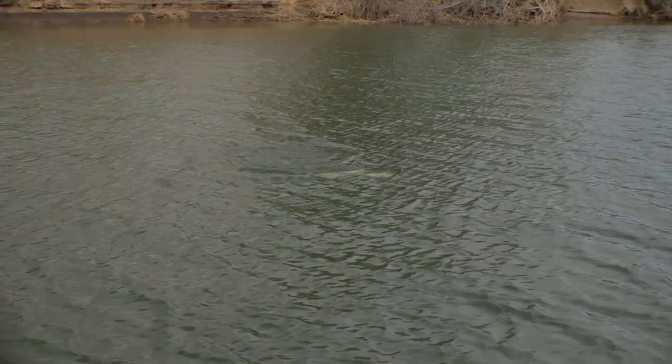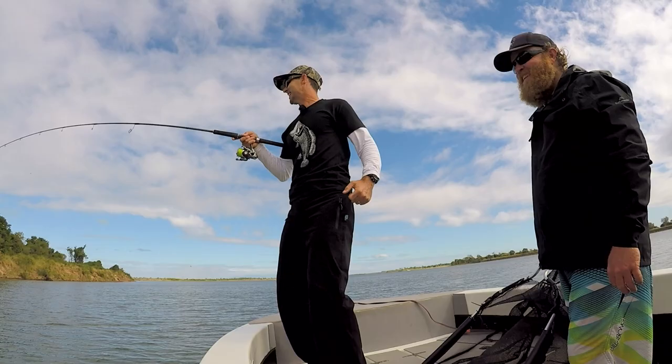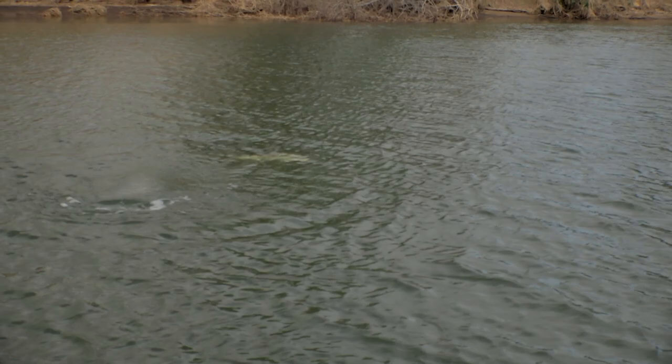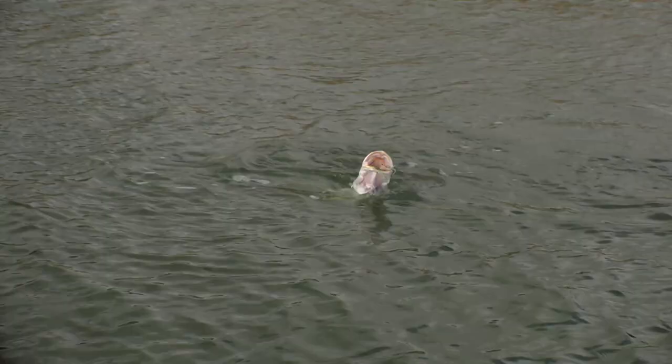This is why so many people get excited about barramundi fishing. Isn't it? How good's that? What an impressive sports fish. Those big fins sticking up, big dorsal. Solid fish. He's a solid fish. Oh, and I lost him.